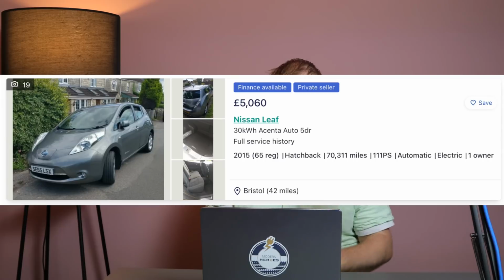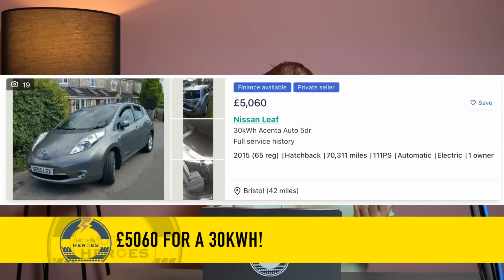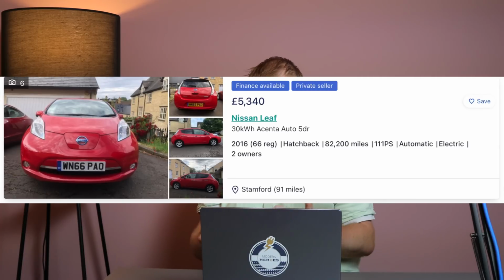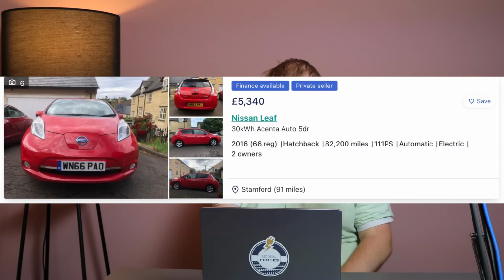£5,000 actually brings you into the 30 kilowatt hour battery as well, which is arguably the better buy, right? This one at £5,060 has 10 bars, so pretty healthy battery, a 65 reg with 70,000 miles on the clock. That looks pretty good to me, and I think as we creep into the 30 kilowatt hour car, it seems like there are actually some cleaner, nicer cars for the same kind of money. I think I would be aiming for a 30 kilowatt hour car for this kind of money rather than buying a 24 for £5,000 to £6,000. And there is actually a couple of others for that kind of money too. And then in a sea of £5,500, £6,000 24s, I think the 30 actually represents pretty good value for money.